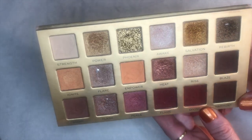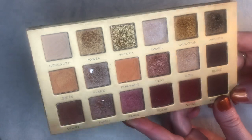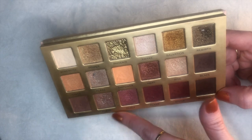The shimmers are really fun, easy to hit pan in, I think like sort of 10 uses. And I was quite pleasantly surprised with these. So I've pan in Rebirth, Flare, and Flash.